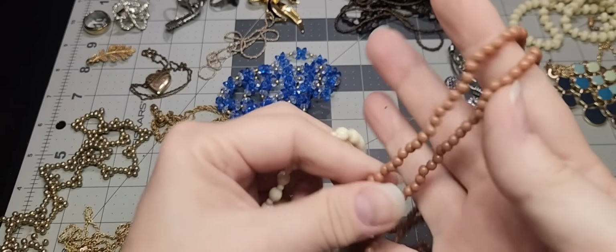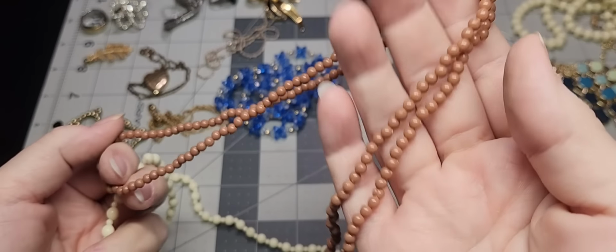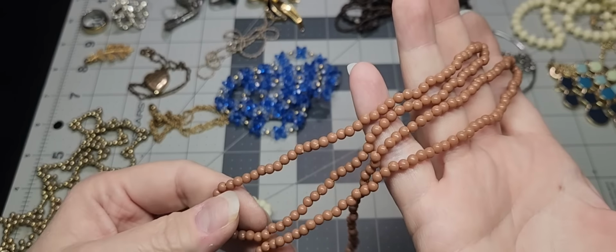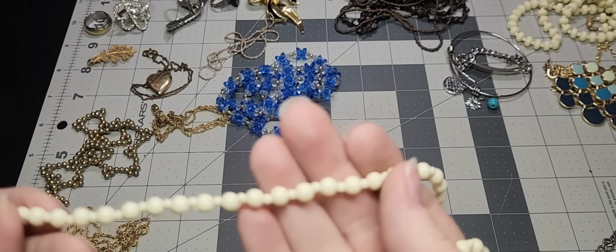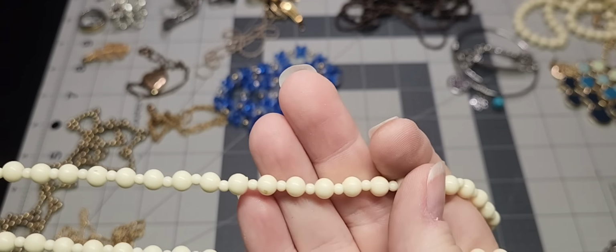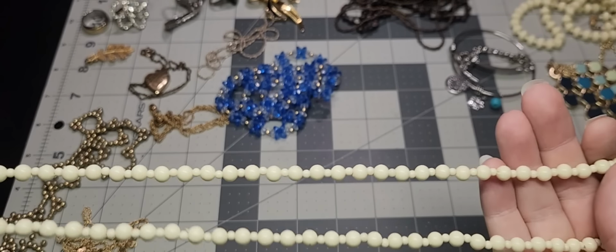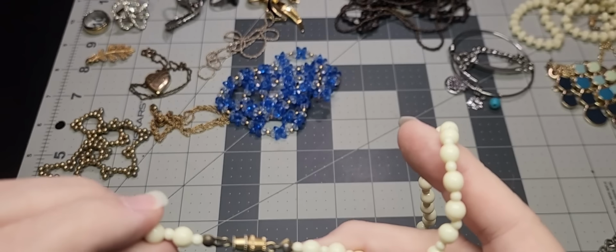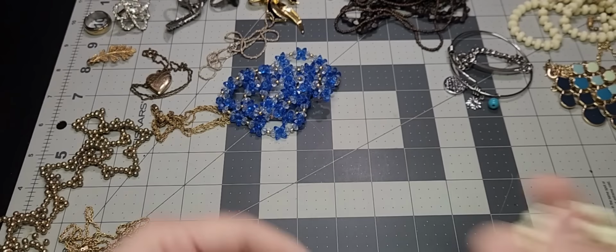So we have more of these beads. This one's pretty squished, but we'll put it in with the other one, in with its mates. This has the feel of older plastic. I think we'll put this in with those other ones as well.